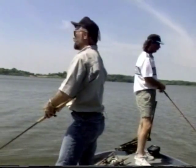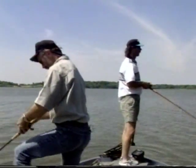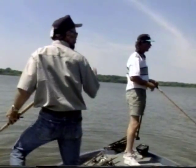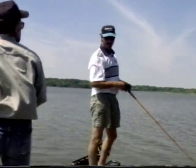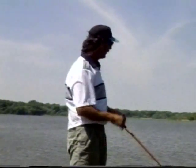Bill, we're on such a big piece of water here, and it's hard for just the average guy to come down here and find some water. One of the things I always recommend is using a guide. Why use a guide? Take the frustration out of fishing. We take the frustration out of catching fish.